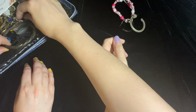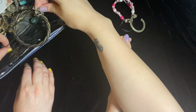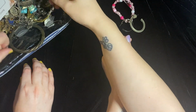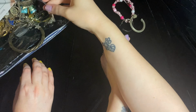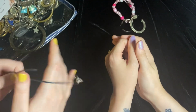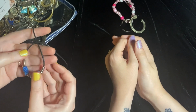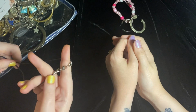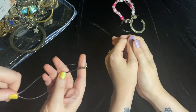This one's got some chains wrapped up. Let's see, that might be a bit of a struggle. One thing I learned you can do, oh this one's coming out anyway, but this is a tip for everyone else here: if you find necklaces and things that are tangled up, if you find the clasp and you undo it, it'll be easier to pull it out.